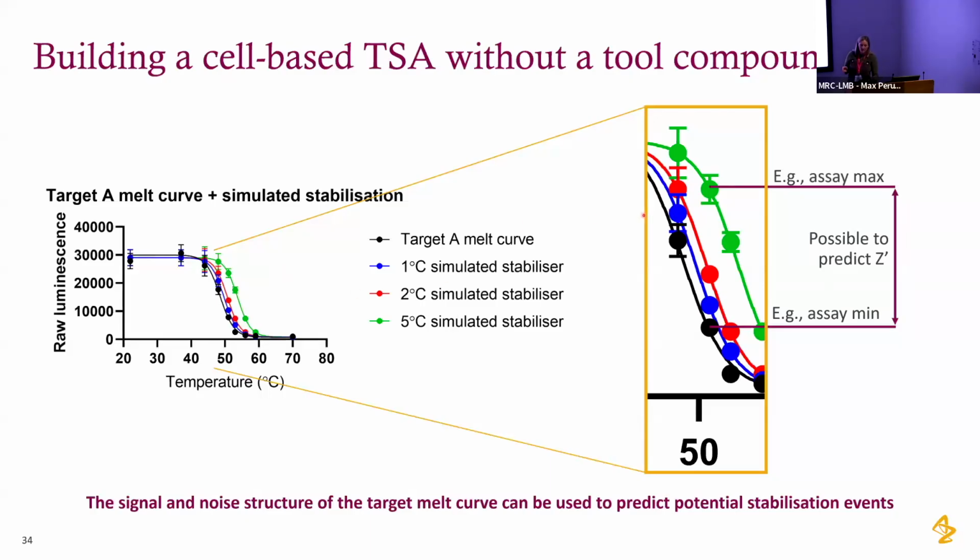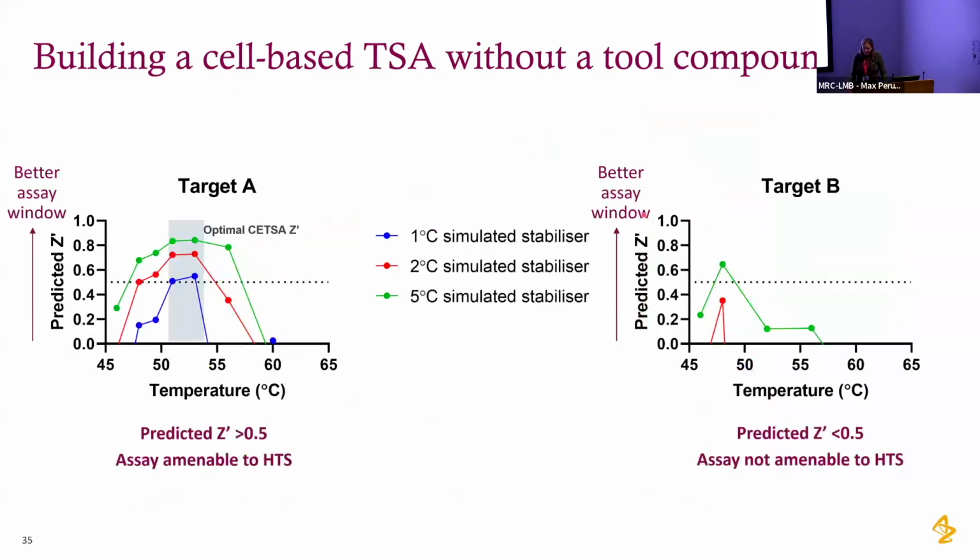And what that enables us to do is get a prediction of the assay window, prediction of the noise, and from there we can get our Z prime, which is what we love to see in HTS as a measure of assay robustness. And we like our Z prime to be greater than 0.5 in order for us to take an assay through. So how this data looks like in real life.